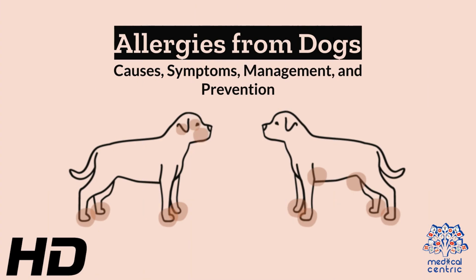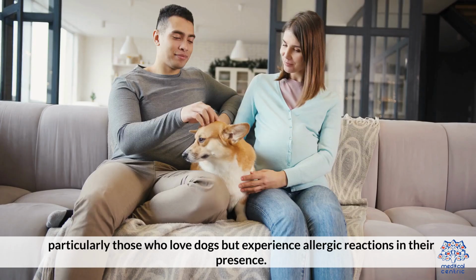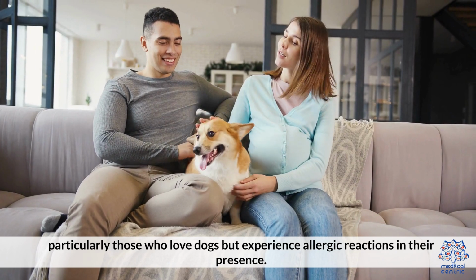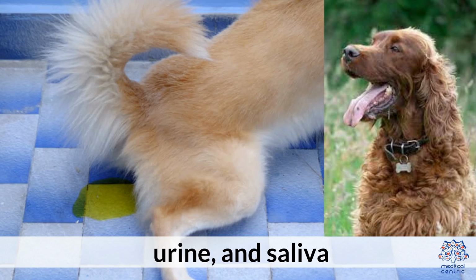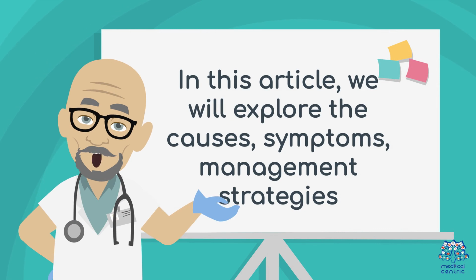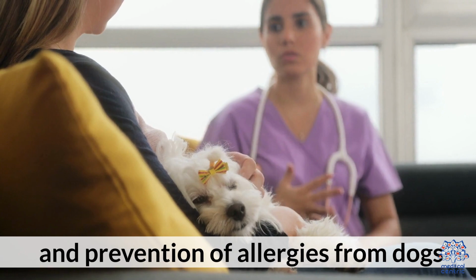Today's medical-centric topic is allergies from dogs: causes, symptoms, management, and prevention. Dog allergies are a common concern for many individuals, particularly those who love dogs but experience allergic reactions in their presence. These allergies are typically triggered by proteins found in a dog's skin cells, urine, and saliva. In this article, we will explore the causes, symptoms, management strategies, and prevention of allergies from dogs.